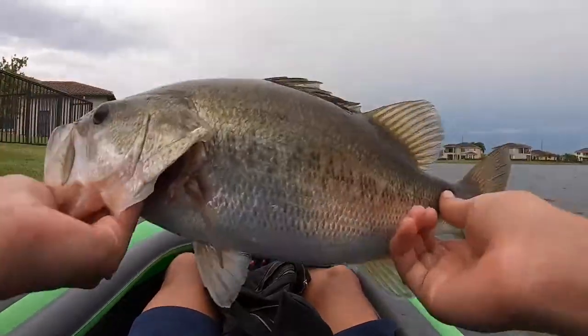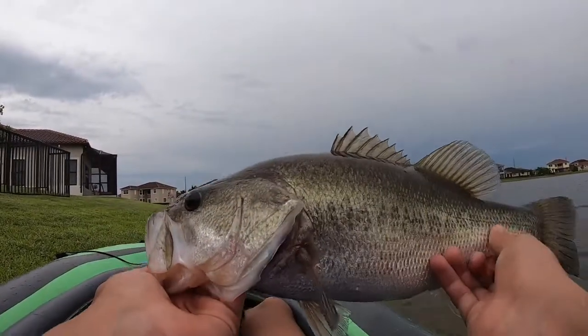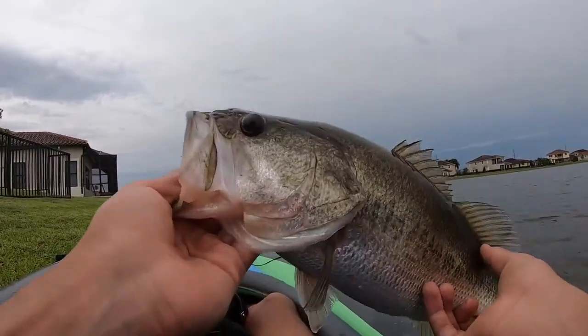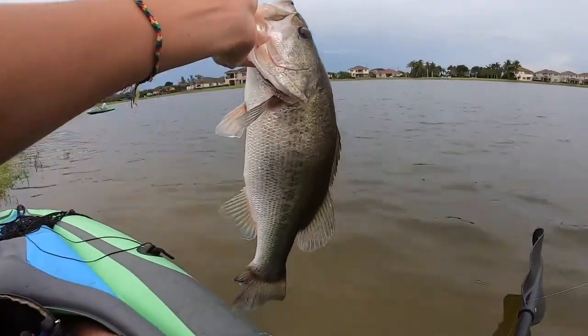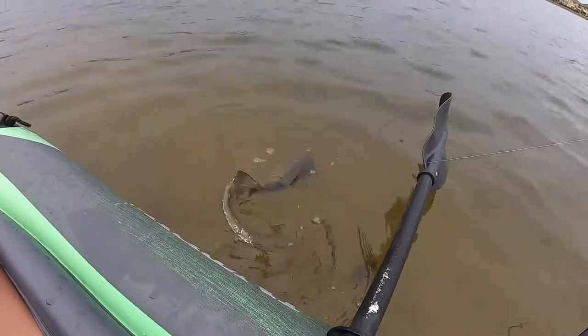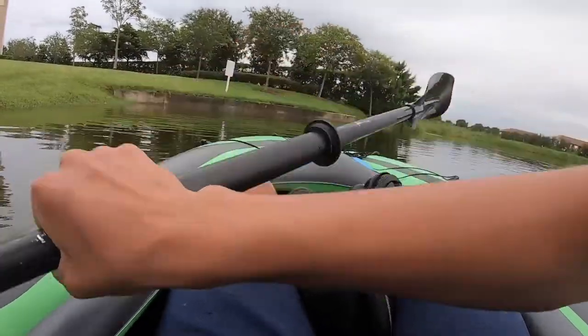All right, guys, here's the fish. Solid bass, probably around a 2-pounder. He had a hook in his throat. I didn't want to mess him up and it was gonna be really tough to get it out, so I just cut the line. So he should be a little better off. Hopefully it doesn't affect him too much. But yeah, that's a solid fish. See you, buddy. And there he goes. Sweet. Fish.